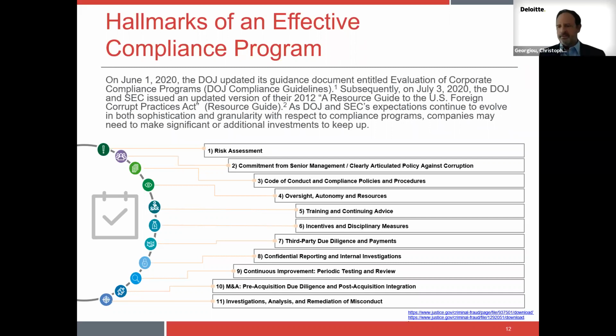Thanks, Jimmy, and good morning to everybody on the phone. So the answer to your question is actually no, right? The hallmarks of an effective compliance program have not really changed. But what has changed are the regulators' expectations.